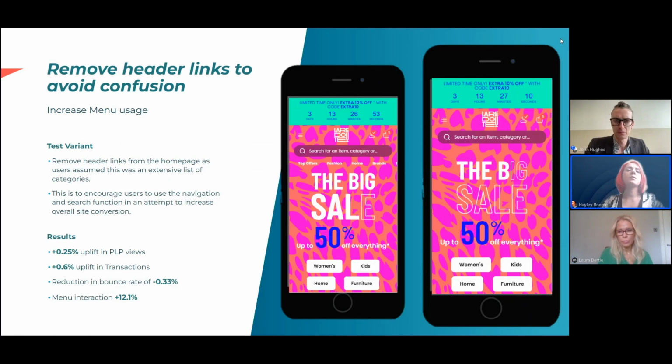This was to see if we can remove that confusion and get users into PLPs and PDPs by just using that more traditional mobile navigation. You can see a slight uplift in PLP views of 0.25% and also an uplift in transactions. In terms of menu interaction, it shows we're shifting users into that menu and removing that confusion, with menu interaction up 12%.